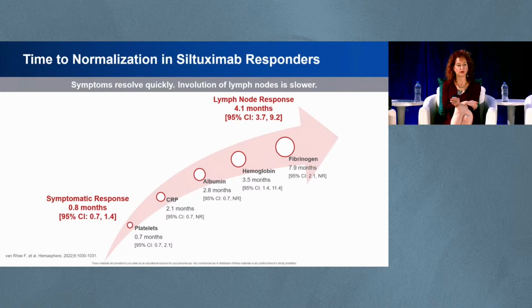This is a very good paper. I would refer you to it by Dr. Van Ree. And you can see here that the symptomatic response is very brisk. So in most patients, you will know pretty quickly whether someone's getting better or not. And you can see, most importantly, that if you have terrible thrombocytopenia, that will get better in just a few weeks. But the lymph node responses lag.